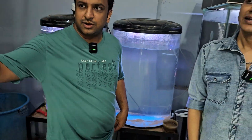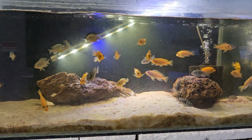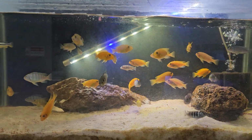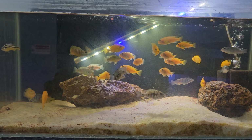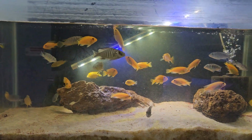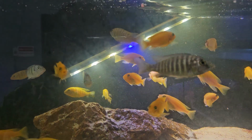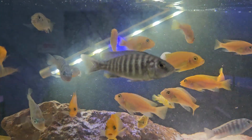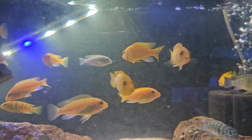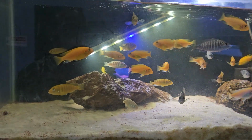So next, I have a different type of cichlids available. These are all small Malawi cichlids. If a person wants to know what a cichlid is, it's actually an aggressive fish that attacks other fish. When it comes to cichlids, there are plenty of varieties. These are called Malawi cichlids because they come from an African lake called Malawi. That's the reason it's called Malawi cichlids.